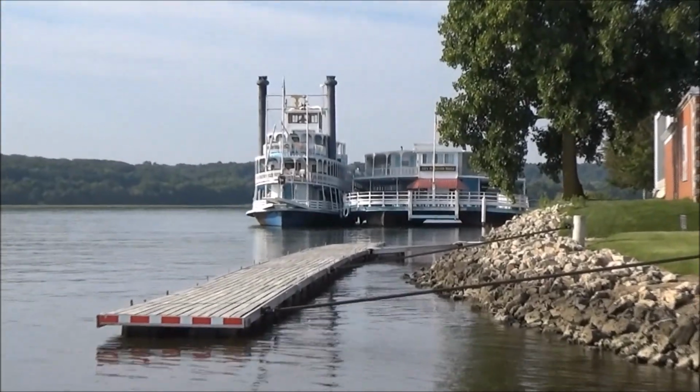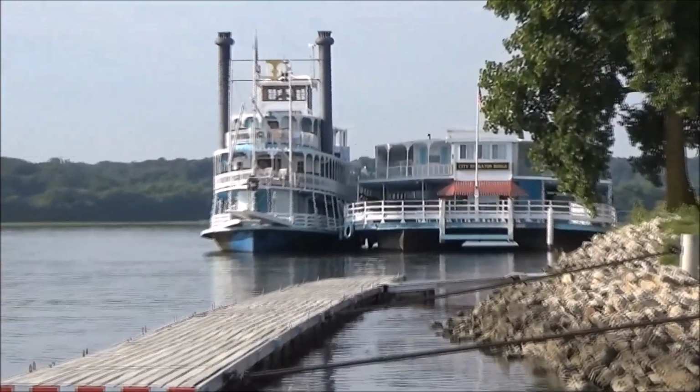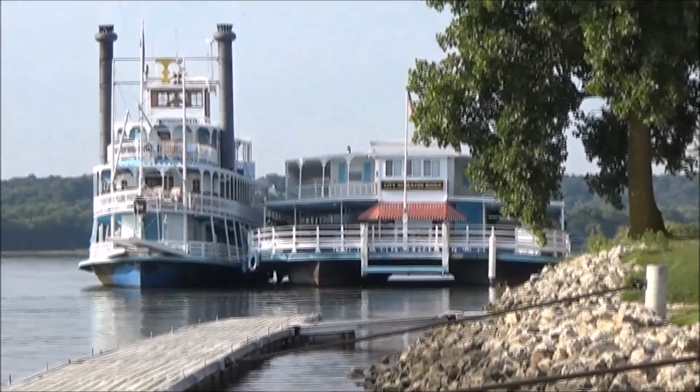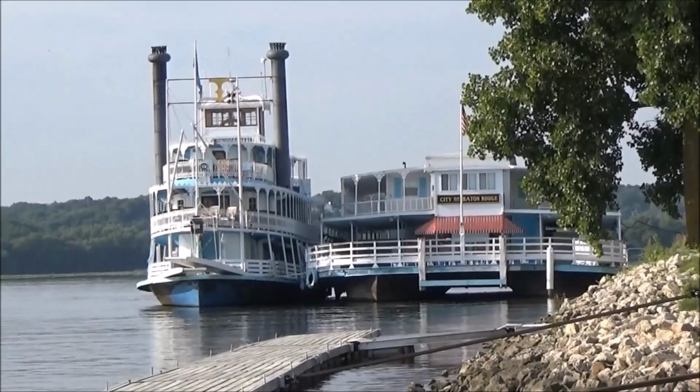There's a couple of riverboats. We're along the Mississippi River. Not sure of the names of them. The fish just popped up right there. In a town called LeClaire, Iowa.